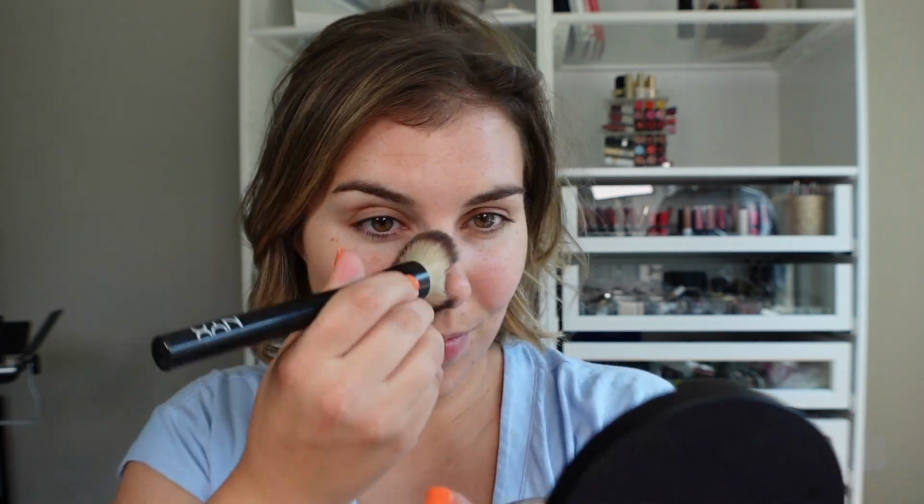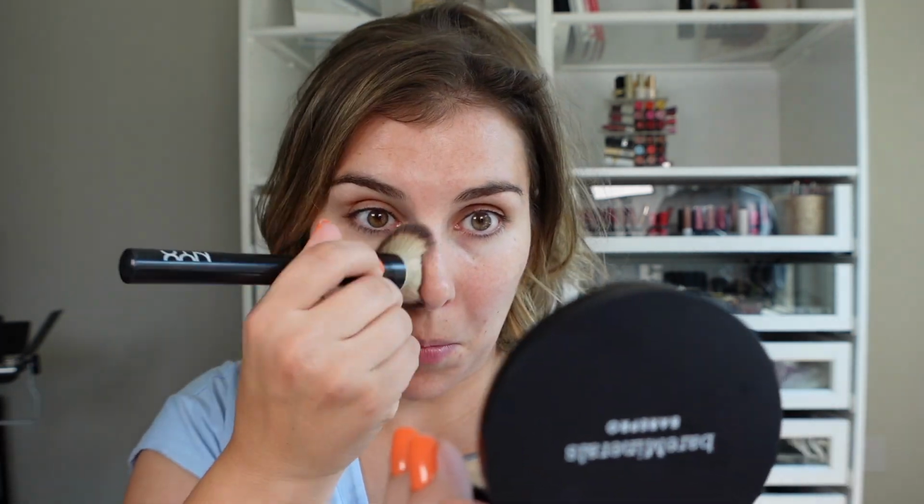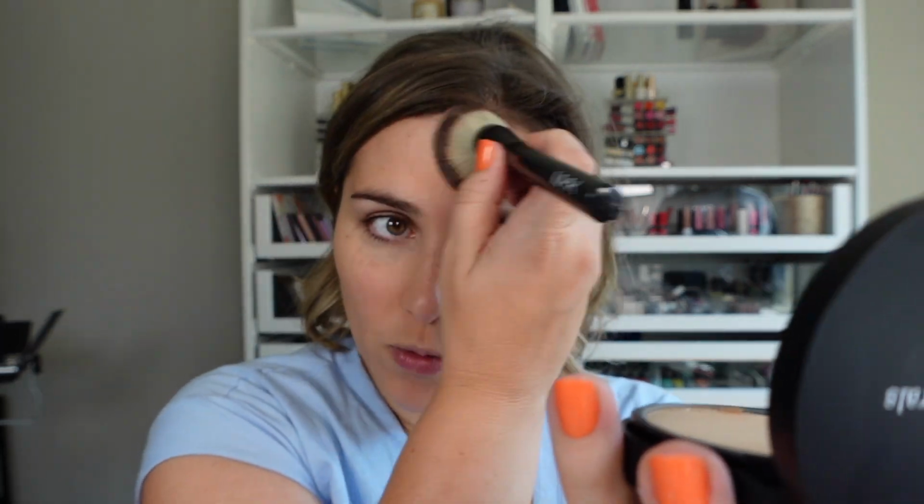And good morning. Already off to a start with the makeup routine for the day, starting with the foundation that I talked about, reviewed, the little wear test of in the last video that I uploaded. This is the Bare Minerals Bare Pro 16-Hour Skin Perfecting Powder Foundation. My shade is Light 20 Neutral.